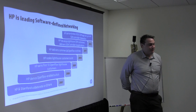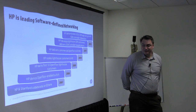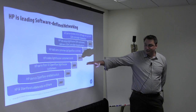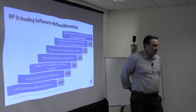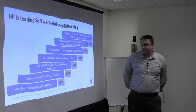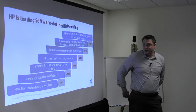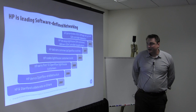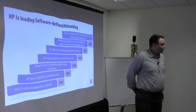So HP Labs worked with Stanford on Project Ethane back in 2007. And then started demoing OpenFlow enabled switches in 2008 and kind of progressed through there. We started with some lighthouse customers with our OpenFlow enabled devices. Our first 10 in 2009, expanding to 60 in 2010. And then we started delivering our first commercially available OpenFlow switches in 2011. In 2012, more lighthouse customers, more applications, and our controller as well.